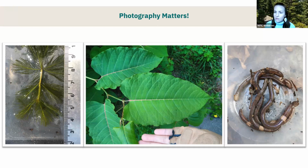They were slowing down a little bit and keeping those things in mind. That's what I would encourage you all to do as you're out taking pictures of the different species that you're observing: take that time, and be thoughtful about how it will be most helpful to an expert to be able to confirm the data that you are submitting.